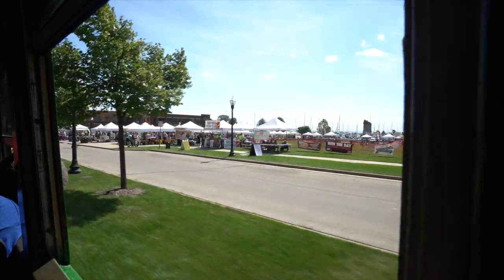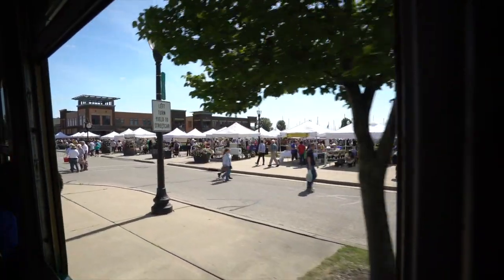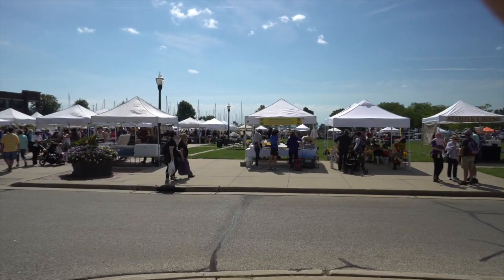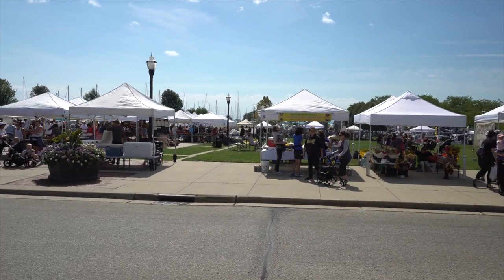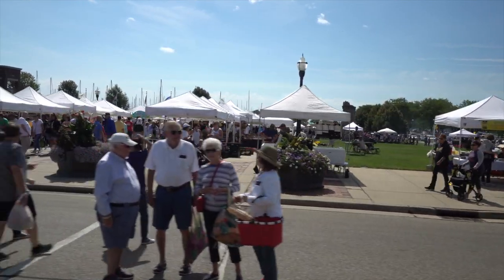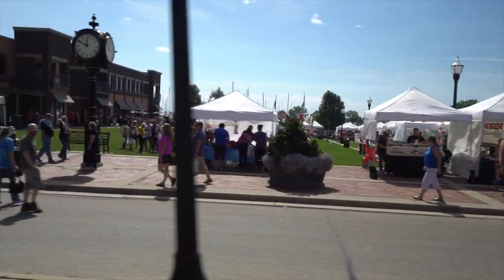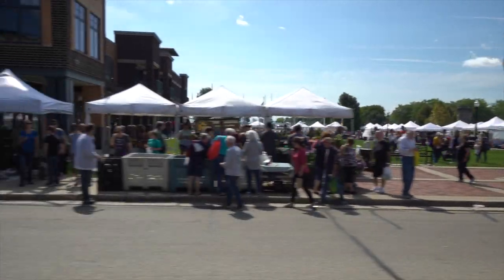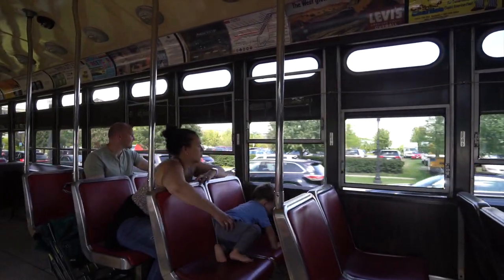Ooh, deep fried cheese curds. Bike valet. Stamper cheese. I'm going to walk through it. Oh my god, it's really busy. It's really hard for them to cross the road here because everyone's going to the farmer's market. Civil War and Children's Museum.